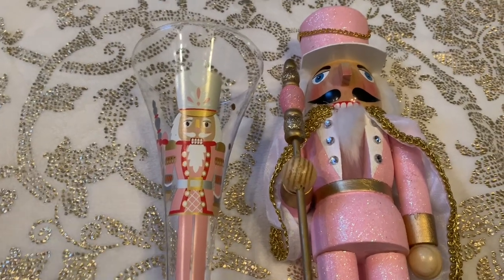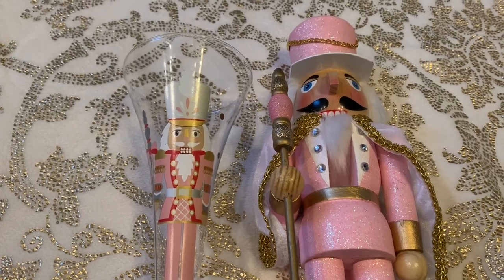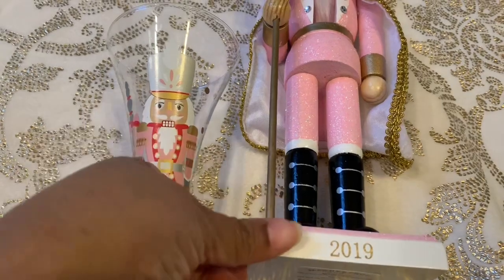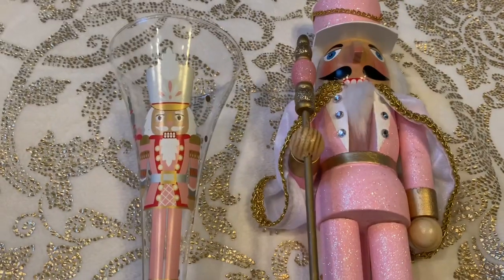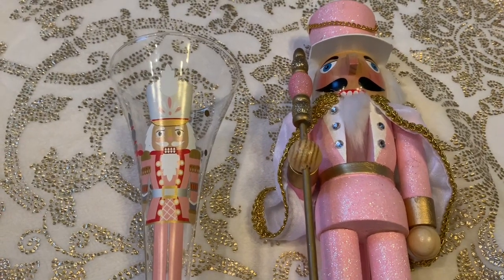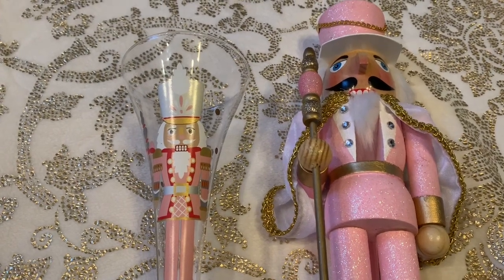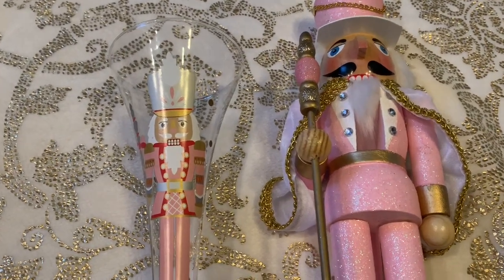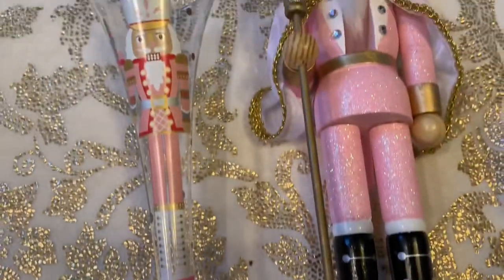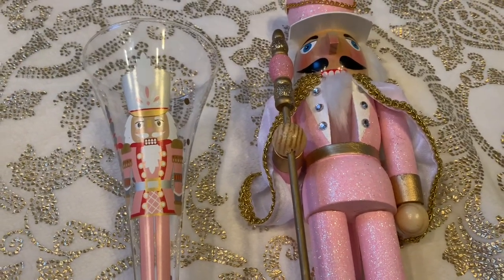So the first thing is this pretty pink nutcracker, and I got this from Target, and he was $10. The thing that I love about it is that they have the year on here. Each year I said I would get a nutcracker, and so I've been doing that for 3 years. And as you know, for Christmas I decorate my living room and I use pink in here. So I thought he was so cute and I picked him up. He was $10. They had a whole shelf full of different nutcrackers.